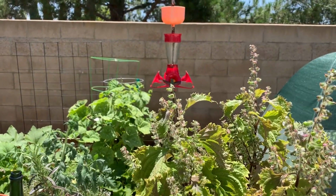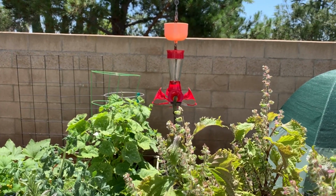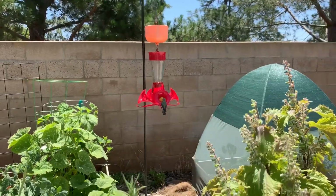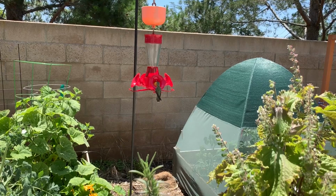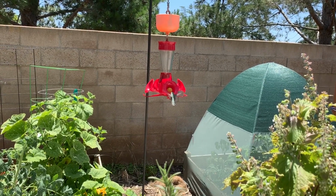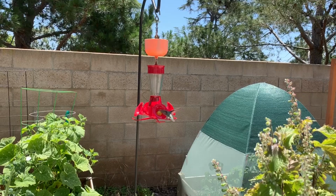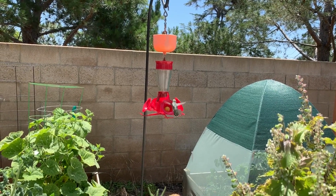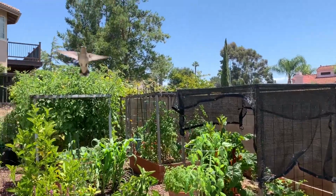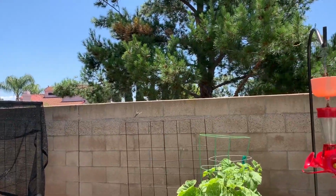Oh look, there's a hummingbird. Hello, little guy. Wow, they usually don't let me get this close. Okay, I guess it's thirsty and doesn't care. Hey, little guy. Oh, hi! Wow, everybody! This is crazy!